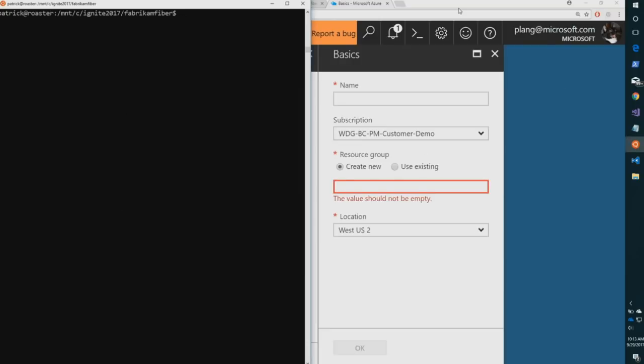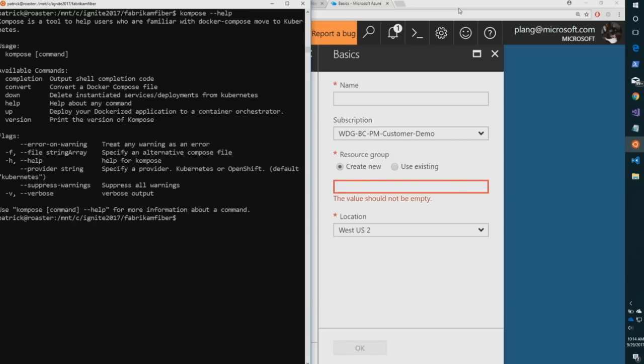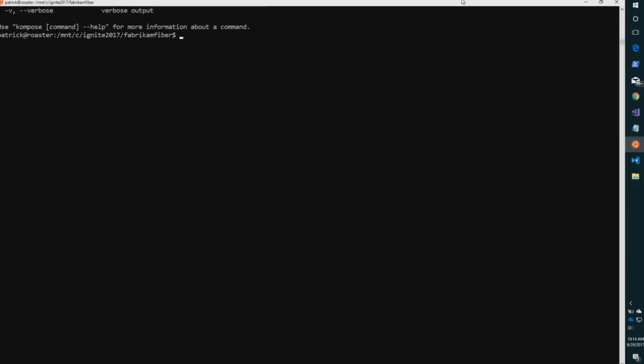And so the next thing I needed to do was basically describe how to deploy it in Kubernetes. So I actually used a tool called Compose. It's misspelled, it starts with a K because it's Kubernetes. And if you look closely, I'm actually running this in Bash on Windows.